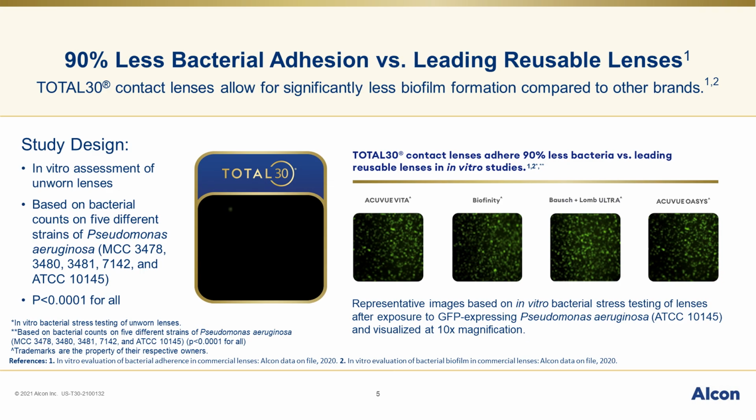So on the left, if you look close, there's maybe one little green spot on the TOTAL30, whereas many of the other lenses that do not have either a water gradient or certainly a cellulite type surface to prevent that buildup are showing many more of the bacteria. I think it's about 90% less with TOTAL30 than with the other lenses. So really a great result, not only on lipid, but on bacteria adhesion. Again, these are representative images based on in vitro bacterial stress testing of lenses after exposure to GFP expressing Pseudomonas aeruginosa and visualized at 10x magnification.